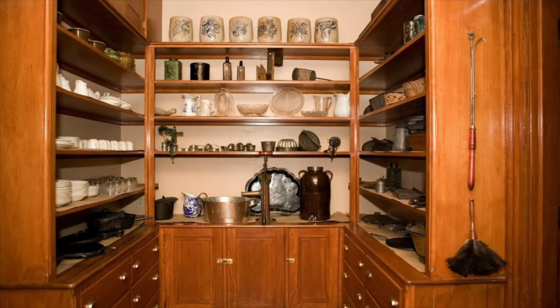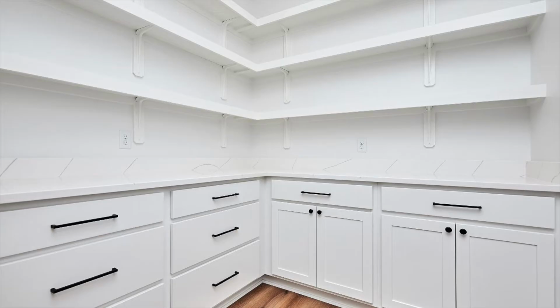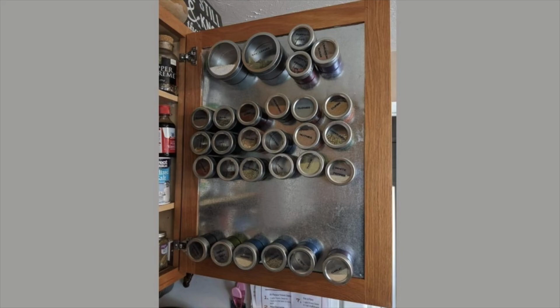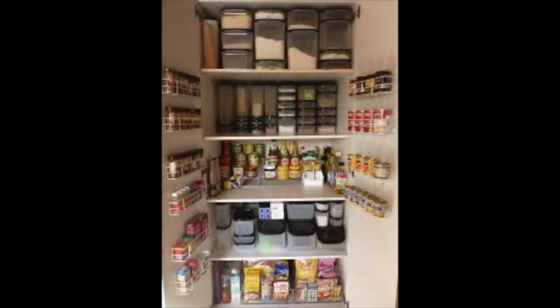In these pantries, you can see that the lower shelves are only about 12 inches, maybe 15 inches deep to accommodate some of the appliances. And the upper shelves are 8, 6, 4 inches. Some for spices can be as small as 2 inches deep.